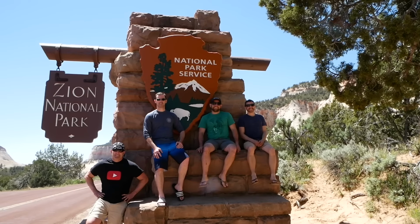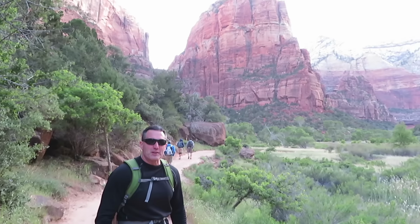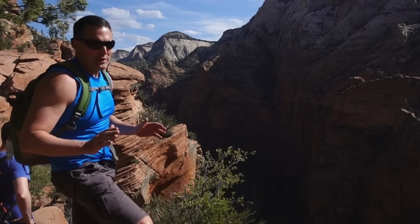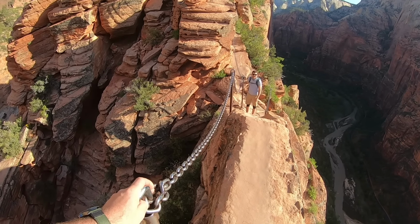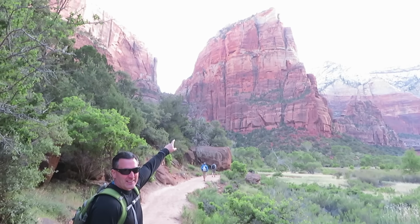Ourselves at one of the best. Welcome to Zion National Park. This is Randy from America's Parks. Today we are doing one of the granddaddy of all hikes here at Zion National Park. The goal is to ascend to the top of Angel's Landing.